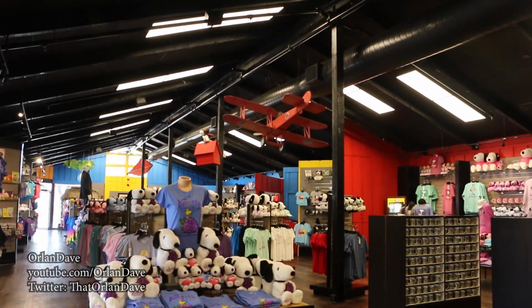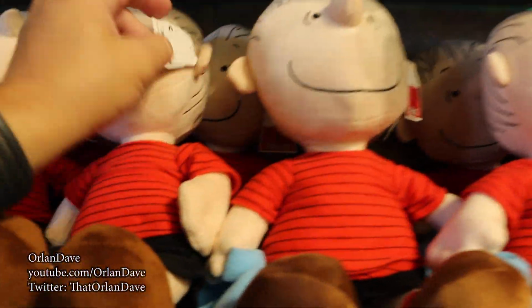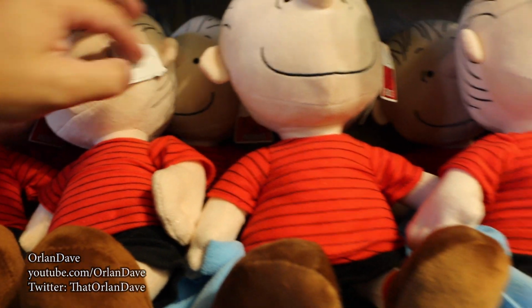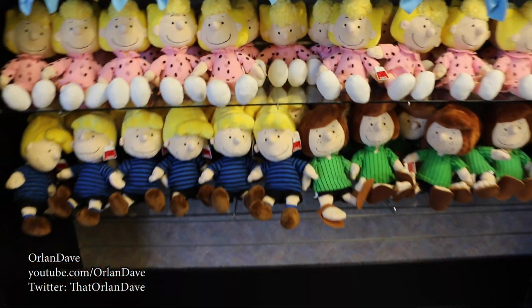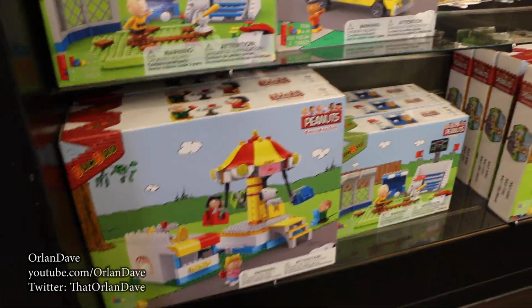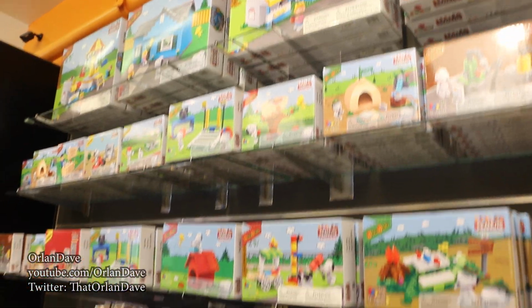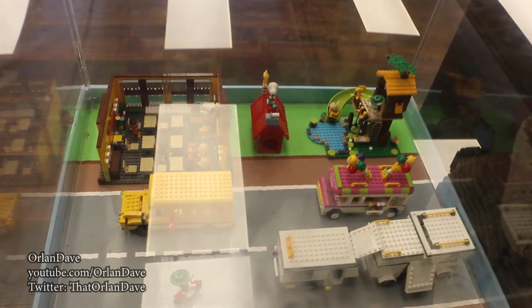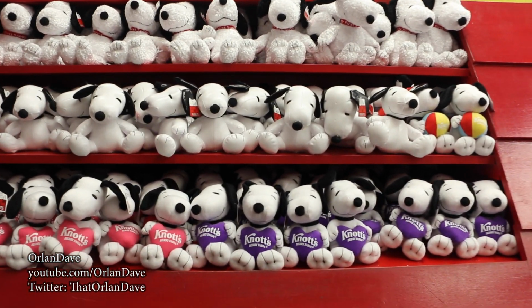Wow. Super bright. These little characters are $16.99. Assuming that they're all the same. Yep. $16.99 for these little plushes. Not bad. Oh look, knockoff Legos. These are cute. Of course, everyone's going to call them Legos. They look like Legos, but they're not. Yep. These are $9.99, and they are pretty cute.